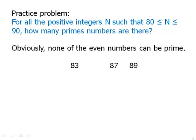Another way to see that, incidentally, obviously 90 is a multiple of 3. 90 minus 3 is 87. So that means that 87 has to be a multiple of 3. So we can eliminate 87. That leaves us with 83 and 89.